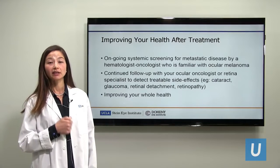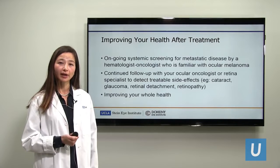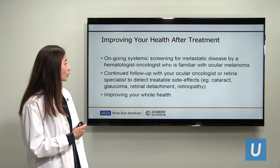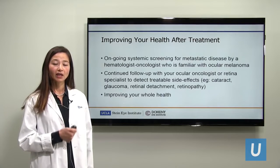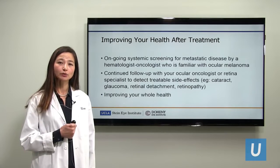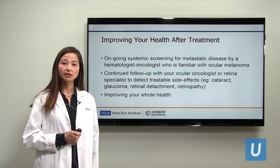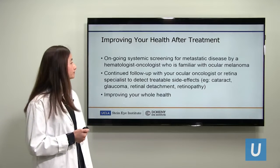Now that the tumor's been treated, let's talk about what we do after. What can you do to improve the health of your eye and your body after the cancer has been treated? We recommend that ongoing systemic screening with imaging studies be performed by a hematologist-oncologist to watch for metastatic disease. There is controversy in this area because we don't have a definitive cure if metastatic disease were to occur. But there are so many new treatments and new drugs that are coming online in the field of oncology that early detection of metastatic disease is important if we are to have options open for evaluation.